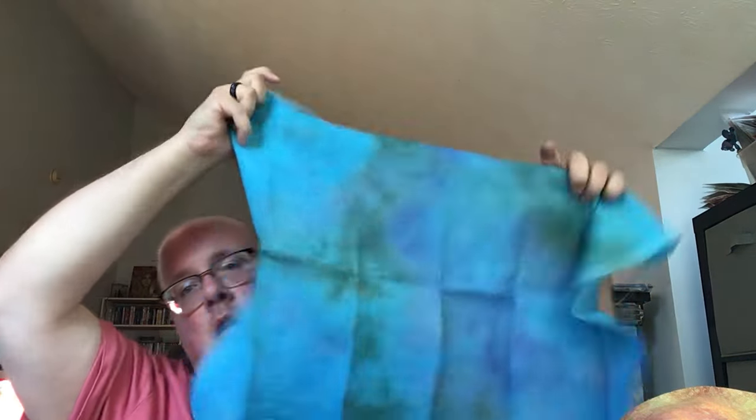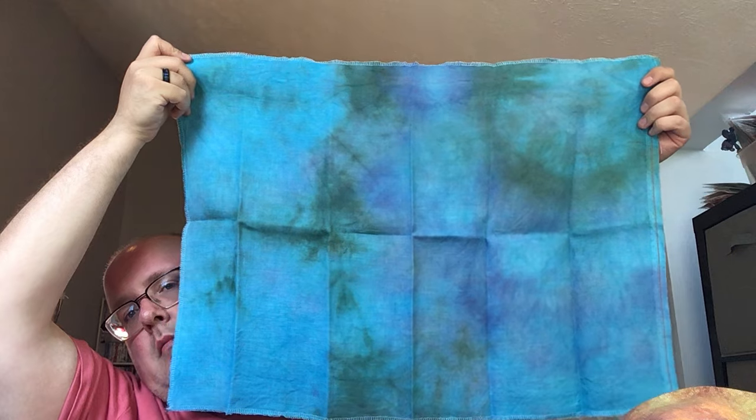And the last two, Fiberlicious had some ready to ship, and I always miss them, but I got two this time. So this one is Castle in the Sky. It's a 32 count linen. And this one is Jack-o'-lantern. It's a 32 count linen.